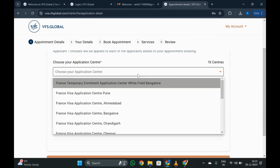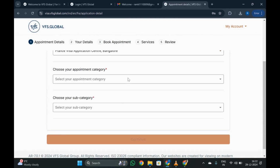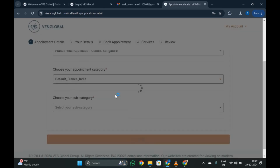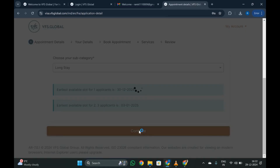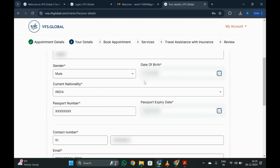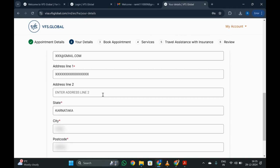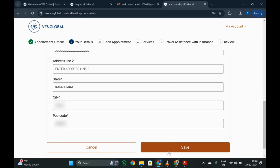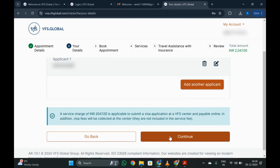So now let's start the new booking. In my case, the application center was Bangalore, so I select it. And the category type is default. The subcategory is for the long stay. Fill in all my details here using the documents which I showed you earlier. And I click save. Now I click on continue.